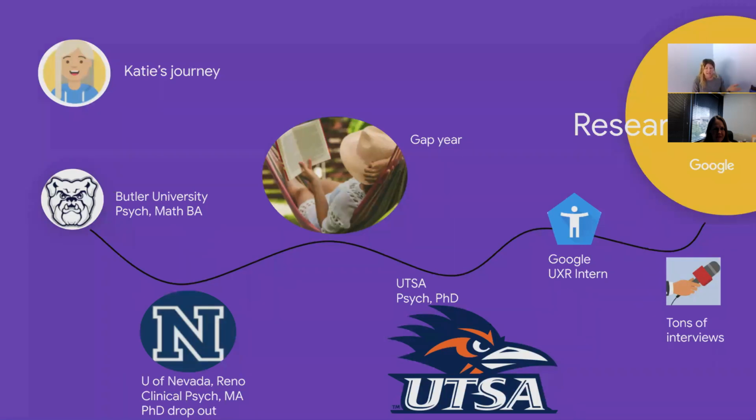And then there's my own personality, which I think a lot of graduate students can kind of agree with, is that we tend to be really goal-driven people, right? And so when you start something, you want to finish it. And so it can be really hard to figure out that the path that you're on is not the good path for you. And so I dropped out of that program.